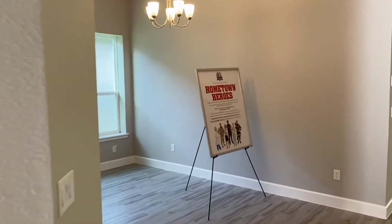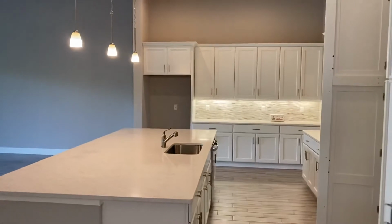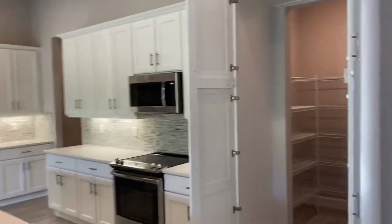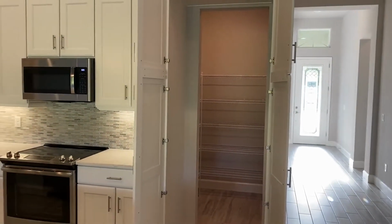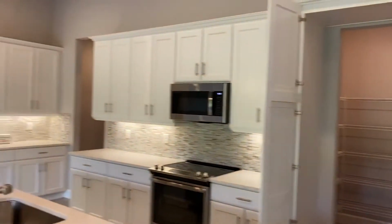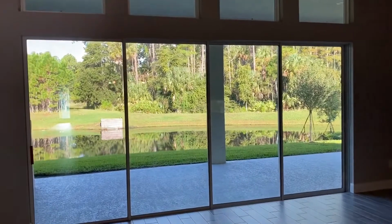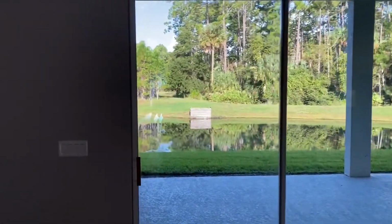This is the best part of this house. Look at this dining room here. And then as you enter, this massive kitchen with a large island, plenty of storage. My other favorite feature here, the walk-in pantry. Essentially, it's cabinet doors. You walk in and there's plenty of storage space. You've got 16-foot wide sliders looking out towards pond and conservation back here.